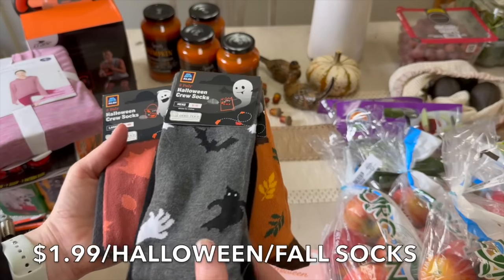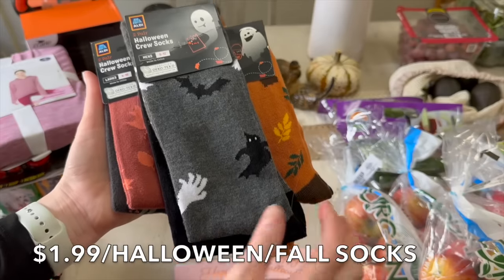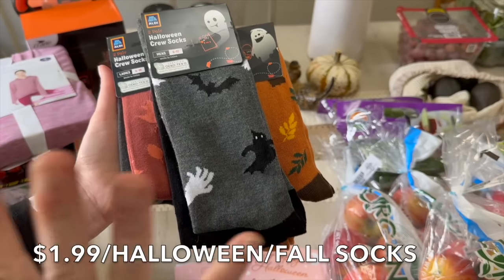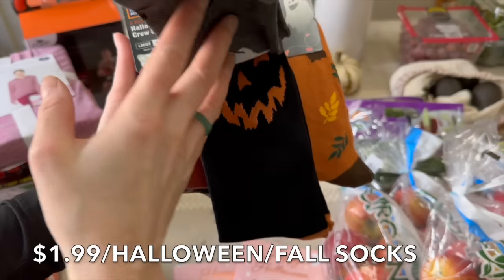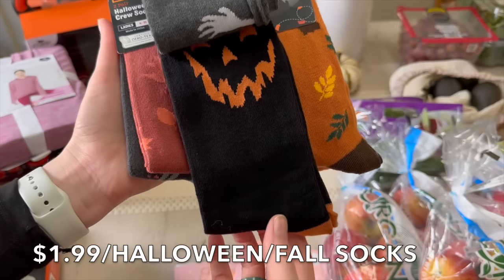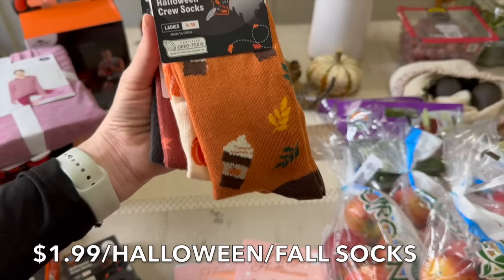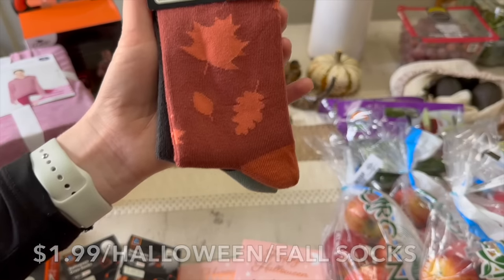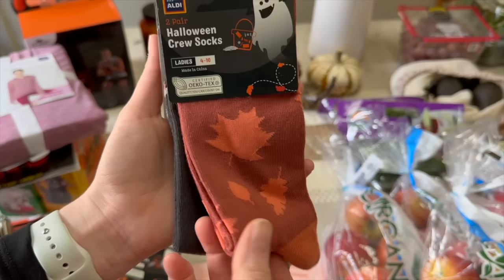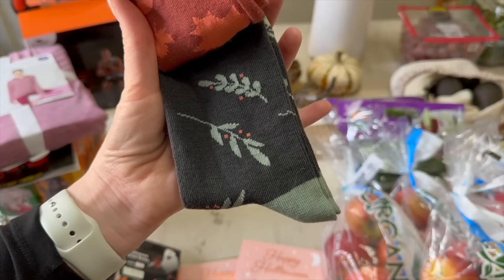I had to get the socks. That was a reasonable price. Way to go, Aldi's. We got a pair for my husband that he's already opened up, so I actually bought 4 pair. These have little ghost bats in the hands. And then there's the other pair that has the pumpkin face. We got this for my one daughter who loves her pumpkin lattes. And the other one is little pumpkins. And then the last pair, they have fall leaves. And this didn't really make much sense. But then we have the holly berries, which is more Christmas.